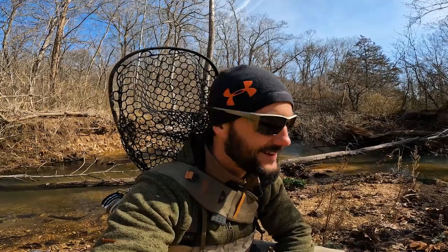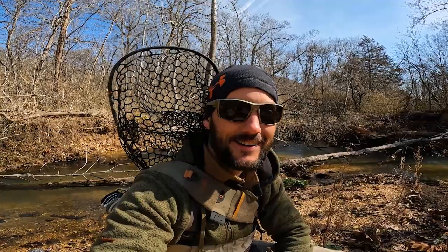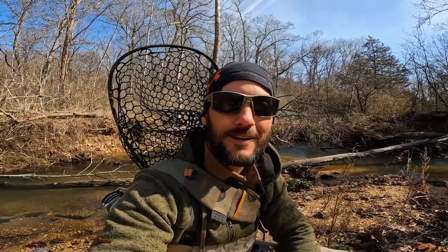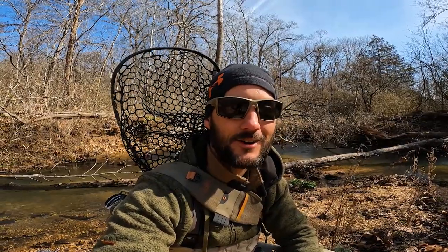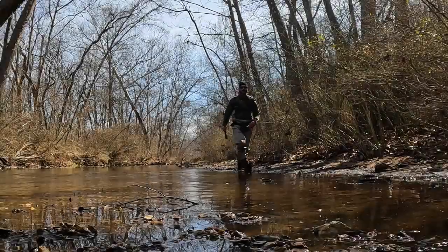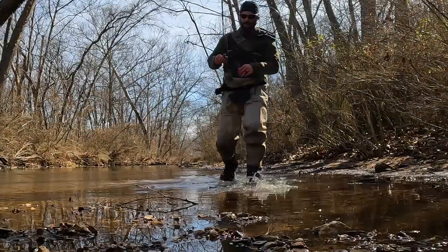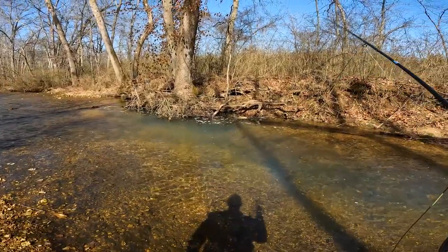I'm super excited to catch that little fish. Oh man, that was great. Well, I'm gonna fish for a little bit more, see if I can pull one more, and then bounce out of here and go to the next creek. Gotta be a fish down there.